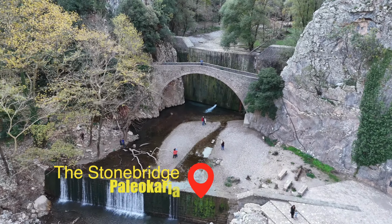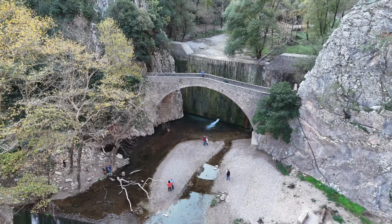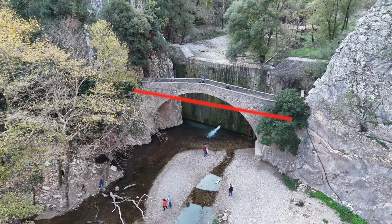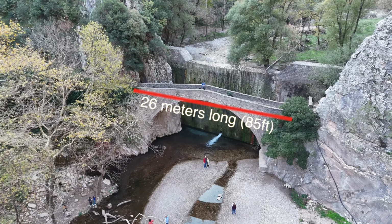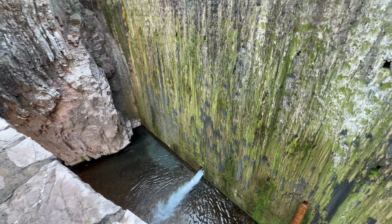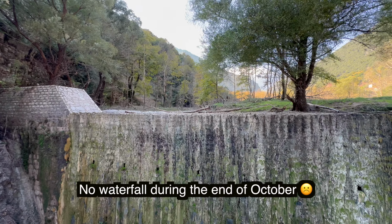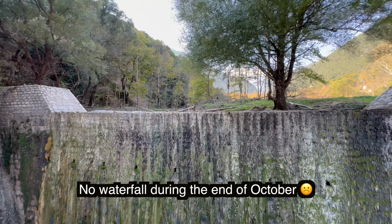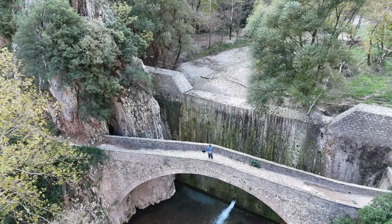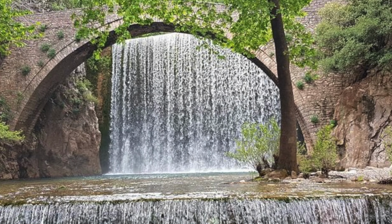The bridge is accompanied by two artificial waterfalls and has stood there since the 16th century. It is a single-arched, 26-meter-long stone bridge. The waterfall behind is 12 meters high, and the falling water creates an amazing image that takes your breath away. Unfortunately though, during the end of October I didn't get to witness this waterfall from up close, so it's recommended that you go during the winter months where it rains more often, and here's a picture so you can see what I'm talking about.